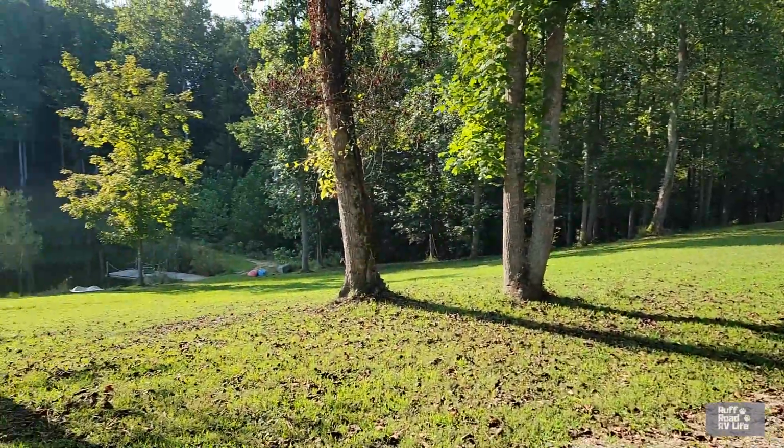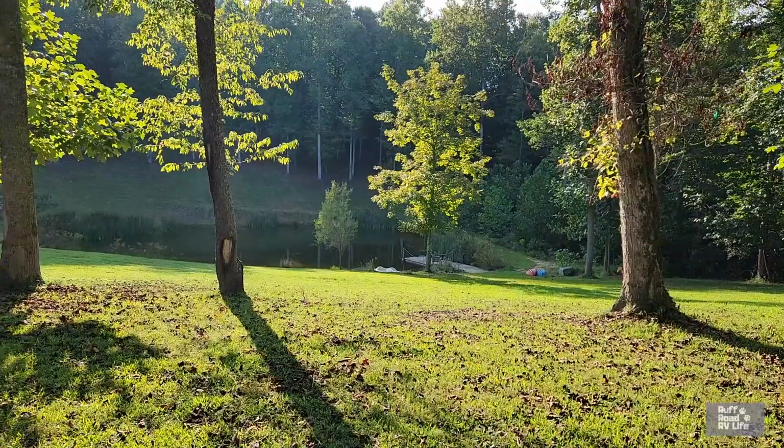But the site over to the side looks like probably if you had something smaller or a van. We saw a van leaving there today. I'm not sure it would be suitable for our rig, and we're 33 feet. So Kenny will give you some direction if you're interested in this.